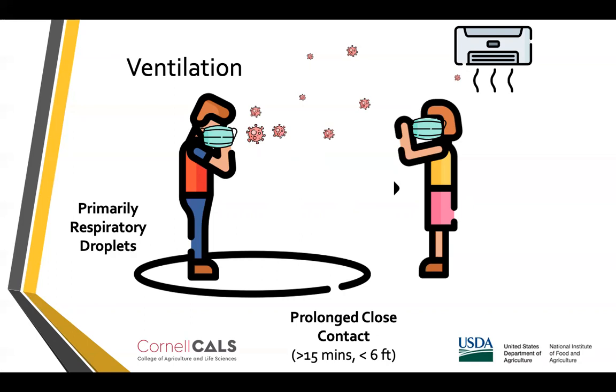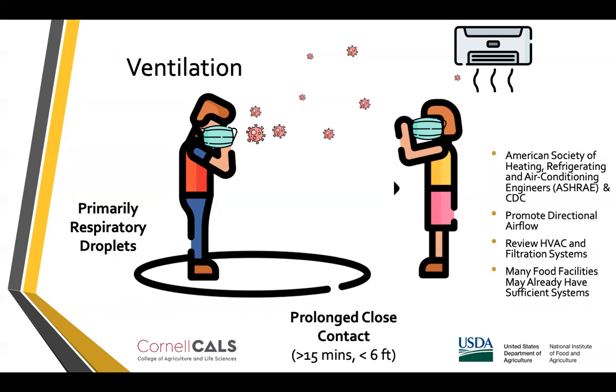But it's important to remember that without those other mitigation practices, the screening, the distancing, the face coverings, a ventilation system is not going to help you at all. It is part of a multi-layered approach. So I recommend reviewing your filtration systems and diving into the specific recommendations from CDC and the American Society of Heating, Refrigeration, and Air Conditioning Engineers.